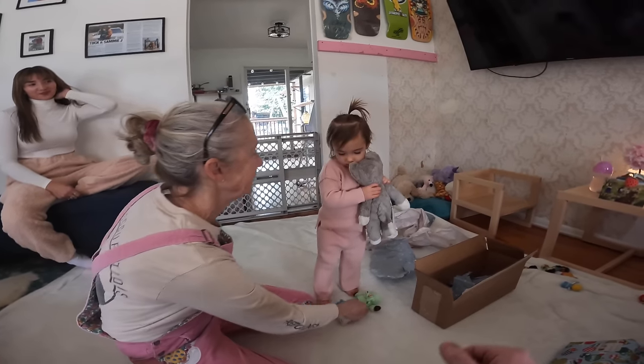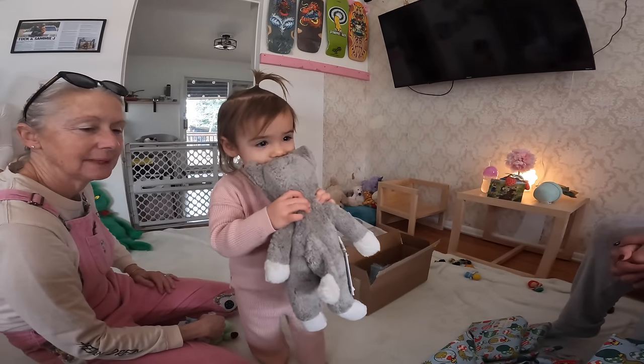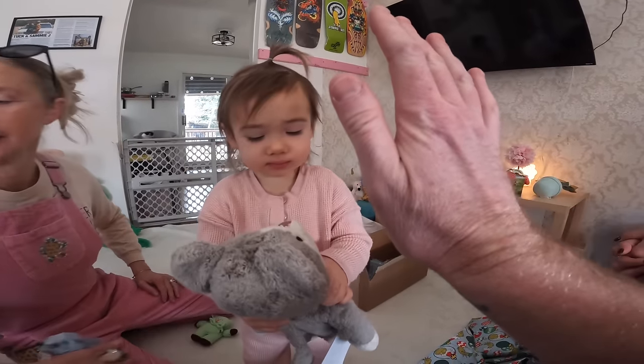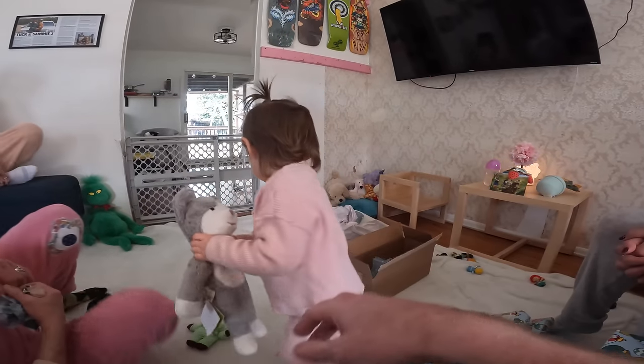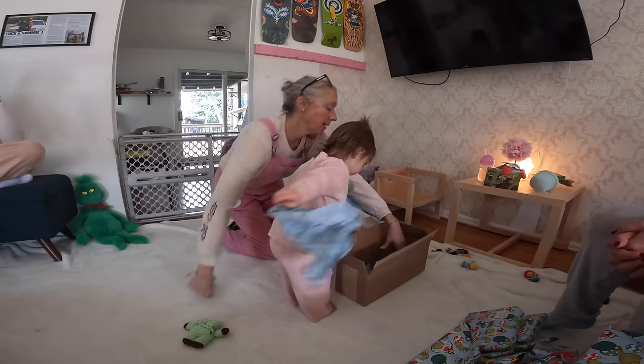For now. Yay! Finley knows how to open presents. That's so nice, love you. You're going to have to cut the tags off. High five, baby. That's all right. She's got another one coming to her. She's like, where's the next? There's nothing else in there.